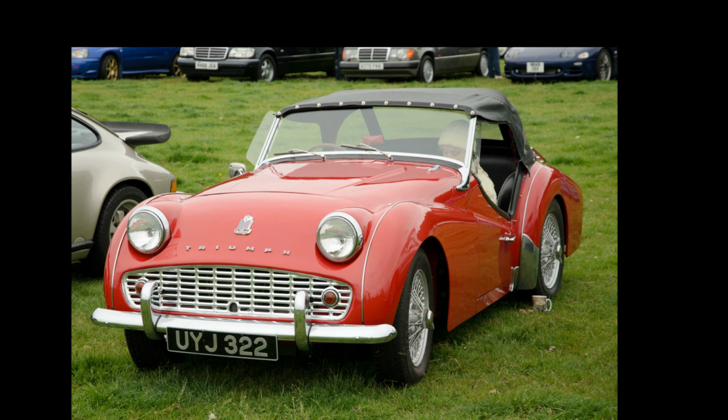Factory options. Triumph offered a wide range of options and accessories for both the competition-minded owner and those simply wishing to personalize their vehicle.